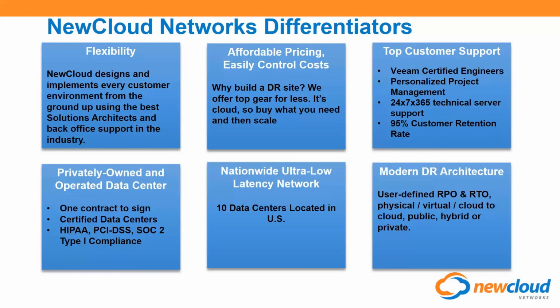As far as the differentiator between going with a provider like us and building it on premises, it's essentially just avoiding the CapEx model and having to manage and maintain your own infrastructure. You can utilize the best-of-breed component and gear that we've already built at a low operating cost, and you don't have to worry about audits, compliances, redundancy, or any of that stuff.